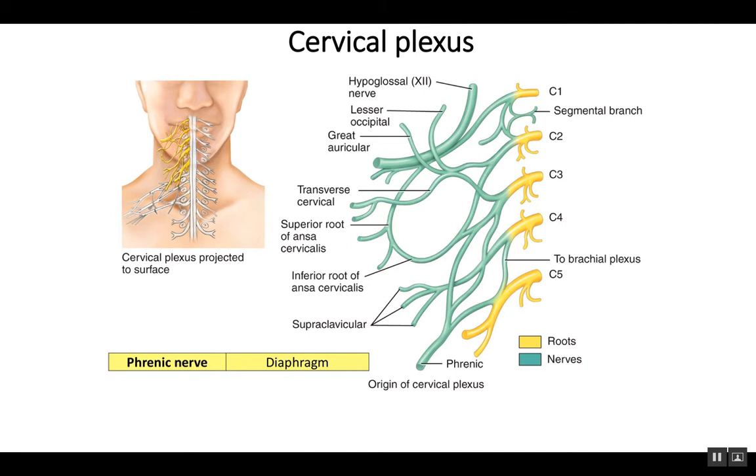So these phrenic nerves are extremely important, and it's somewhat counterintuitive in that it comes from your neck. These phrenic nerves don't come out down by the diaphragm. They come out of the neck area and then extend all the way down to the diaphragm. And the neurons are actually coming from C3, C4, and C5 to form that phrenic nerve.